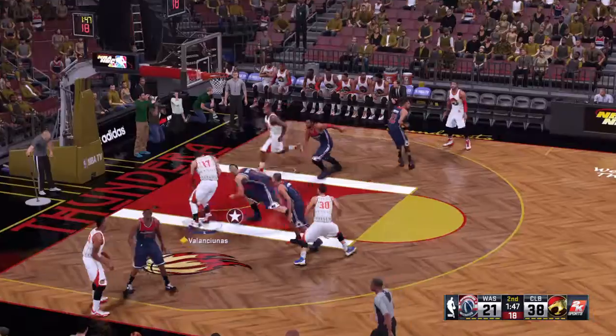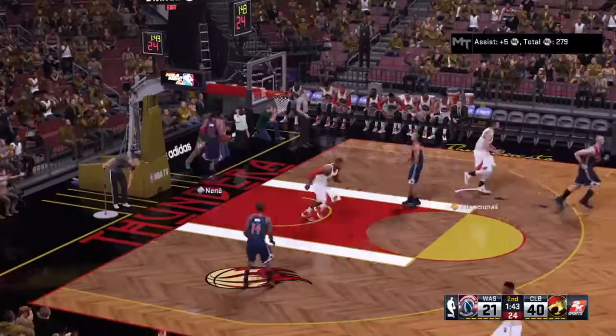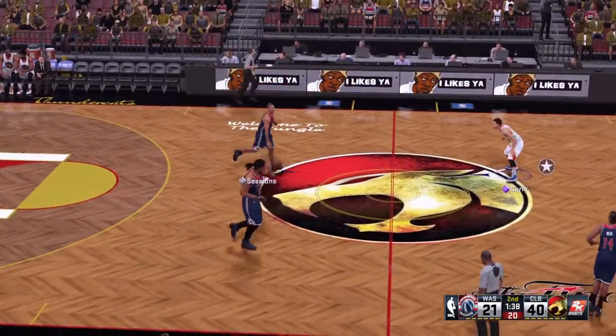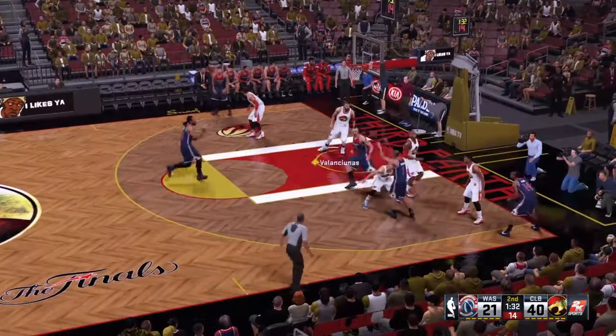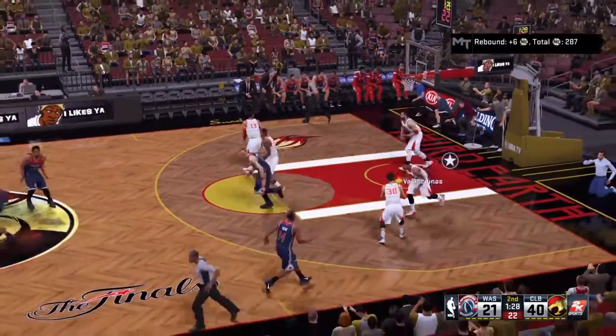He dishes it to Valanciunas. And he makes it look easy, dunking it hard with one hand. Excellent feed from Steph Curry. Washington trails by 19. Nene with the screen on Curry. Sessions with it, and Curry picks him up defensively. The shot by Nene, no good.